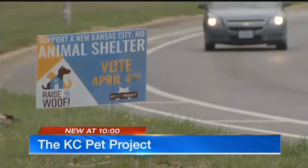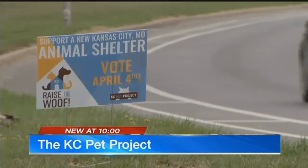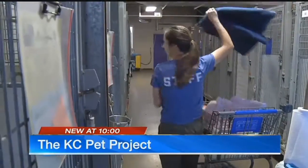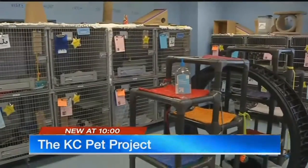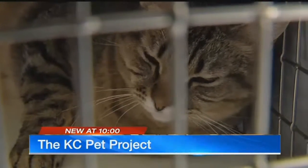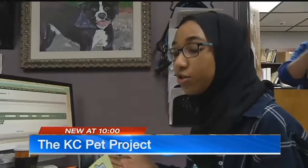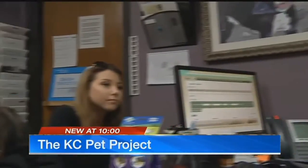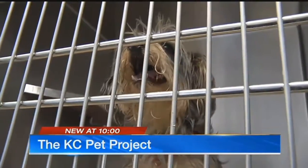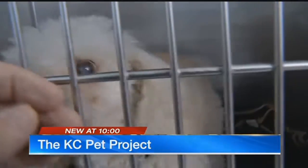Next month, voters have the option of breathing new life into KC Pet Project. Not just 60,000 square feet of space for the animals and workers to do their jobs, but for an expanded veterinary clinic where they'll offer more on-site services to animals who need it and hope to offer lower-cost care to residents. They'll have education opportunities, a place they want Kansas City to call a destination and not just a shelter.